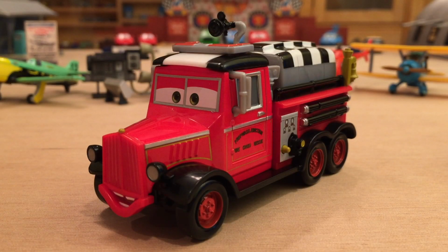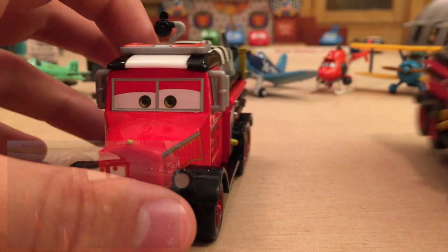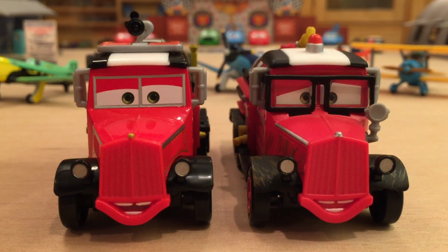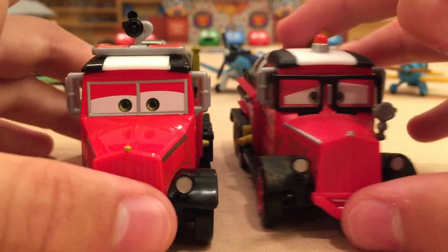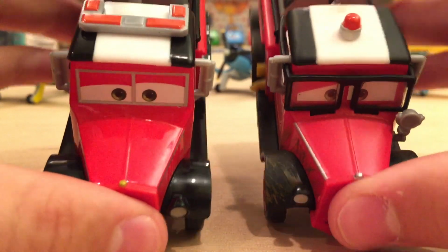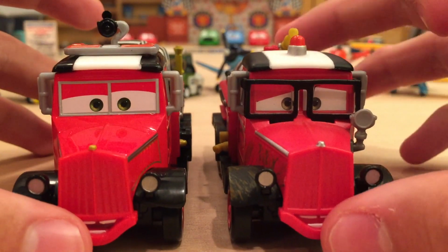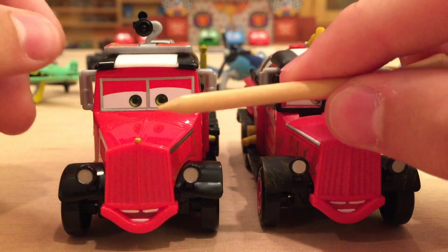Now, if you don't remember, this guy appeared at the very end of the second Planes movie, Planes: Fire and Rescue. He essentially got a makeover from his original design shown at the beginning of the movie because he wasn't meeting the requirements to be a fire truck. So as we can see, he doesn't have glasses anymore. I guess he was given contacts. He also now has shiny red paint versus the matte finish on the older version. Also, the spotlight on the left side here was completely removed, and the only other difference I can see from the front here is that the silver hood ornament has been changed to gold.